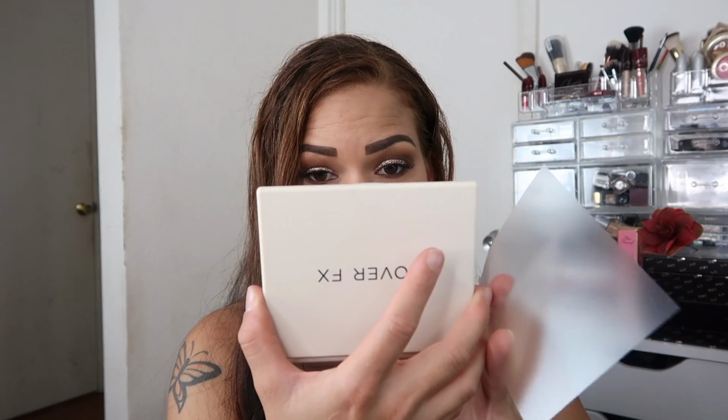Oh yeah. Sorry, I like this mirror. And I always tell you guys I like super big mirrors. So this mirror is pretty big right here. Yes. If I ever make a makeup brand, the mirror is going to be this freaking big. It is going to take up the whole top part of this.